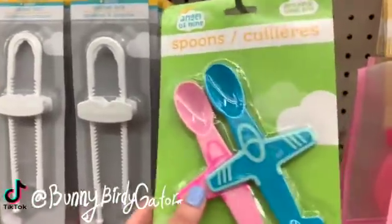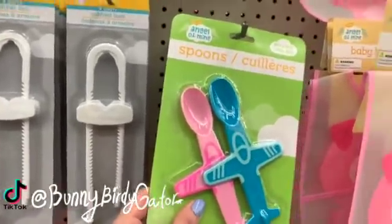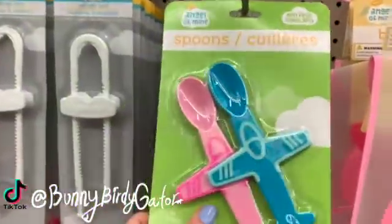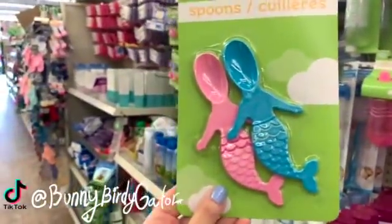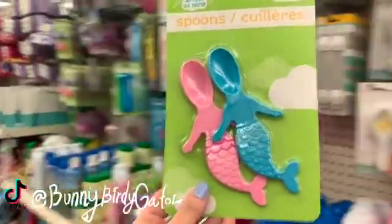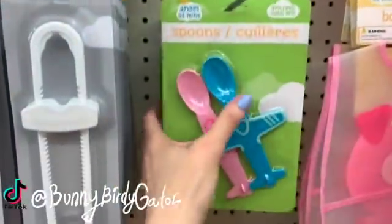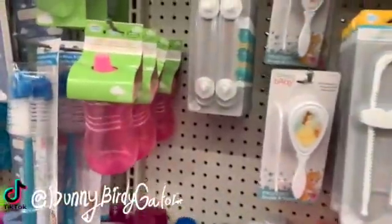You guys know how kids are and how they don't wanna eat, especially when it comes to baby cereal and things they might be trying for the first time. So I love that you could just fly these in. And then we also have the super cute, yes you guys, these are so cute, the super cute BPA-free mermaid spoons. These are so adorable in my two favorite colors, pink and blue. I really love them. Now, I think these are new as well.